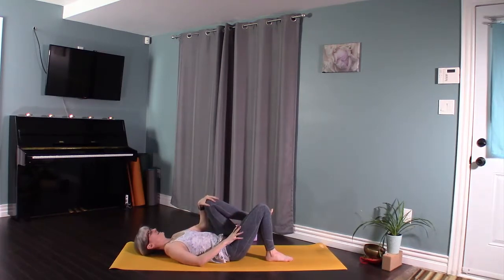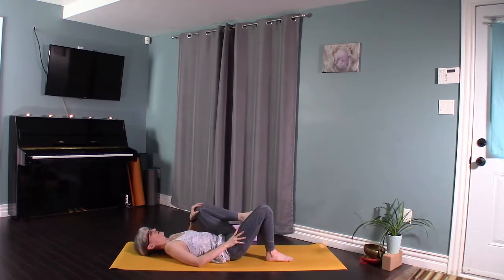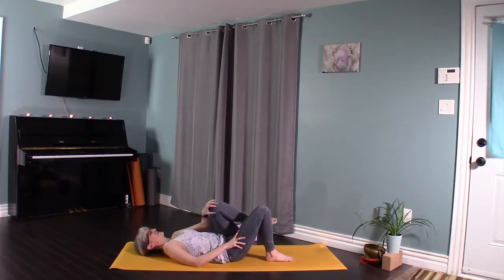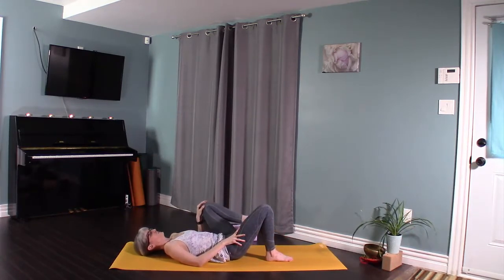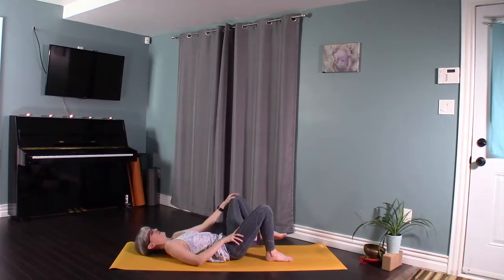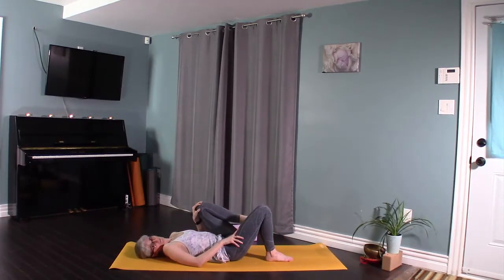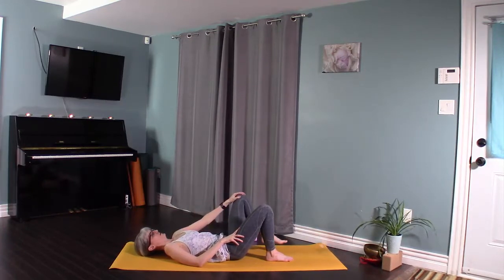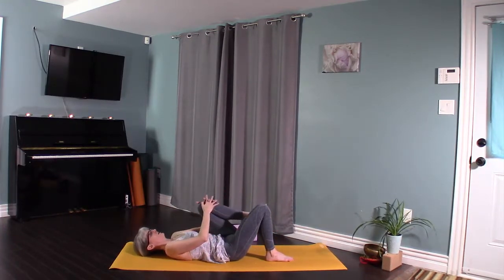Left knee to left hand. And we start making big circles. Perhaps we start counterclockwise this way. Allowing big circles that are comfortable in your body. And then we take the motion in the opposite way. So we're going clockwise now with these big knee circles. We'll bring our knee to stillness, coming back into that hug, pulling the thigh into the chest.